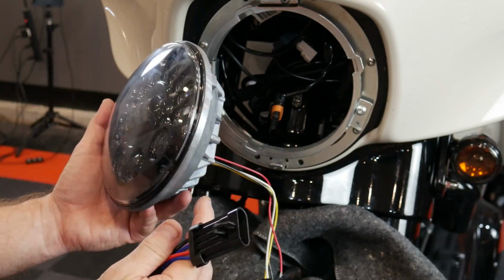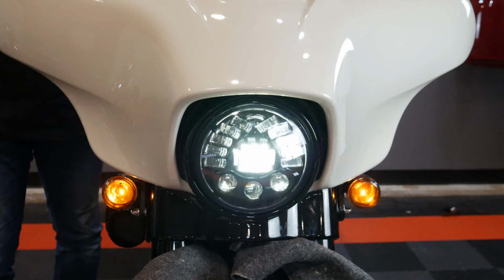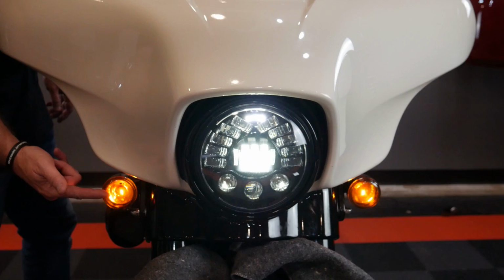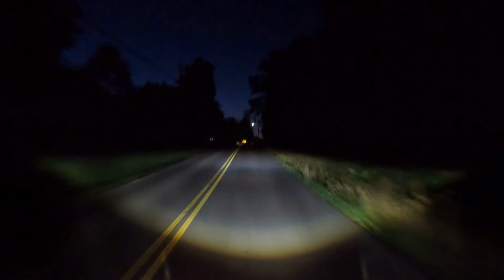So now let's move on to upgrade number 3. This relates to safety and it's LED lighting. First, we have enhanced visibility for you. LED headlights throw a brighter, wider beam illuminating the road ahead much more effectively, especially at night or in adverse weather. You'll spot obstacles, signs, and road hazards much sooner.